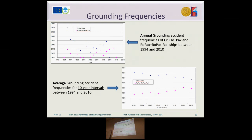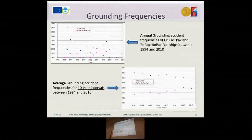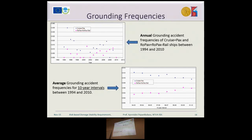But another thing is that between the two ship types, there are some differences in terms of casualty statistics. At the end, however, the required index for both ship types will be the same. We don't have another required index for cruise ships and another required index for ROPAX. It will be the same index. And the reason for this is that in both ships, people are traveling. And you cannot say, okay, I will accept for people on a cruise ship another risk level than for those traveling with a ROPAX ship.